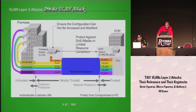Now, how many people out here use Wireshark? Okay. So you know that if you capture an 802.1Q packet, you click that little dropdown and it shows you the VLAN ID numbers. Using Scapy, you can start manipulating your packet to do other things, and I'll show you later on in the next slide.